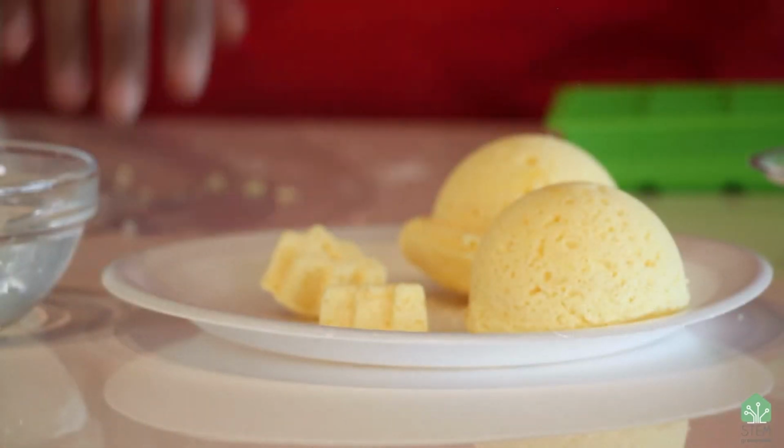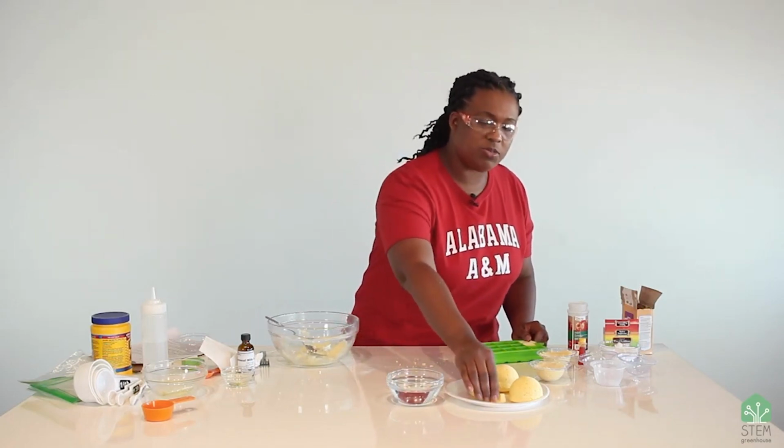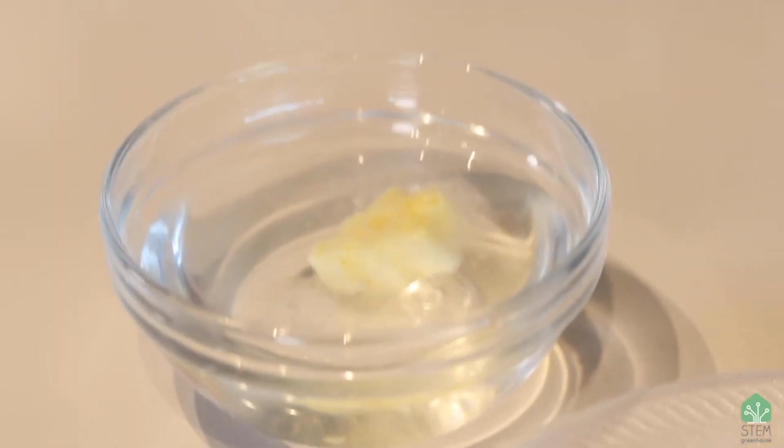So now I'm just going to show you what it looks like when you take your bath and you put one of your bath bombs in the water. I've just got a little bowl of water here to demonstrate. I'm just gonna take one of my little bath bombs and put it in the water. And you can see it's starting to fizz a little bit.